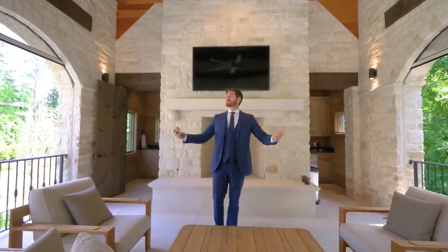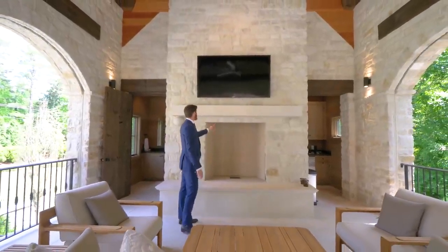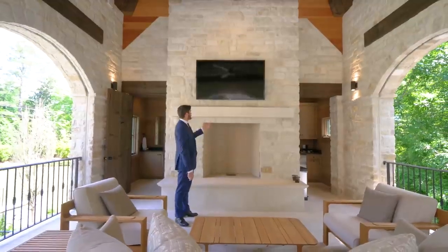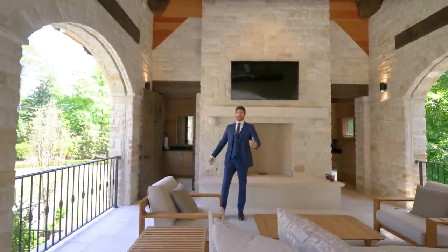But take a look, we are now inside the loggia. Behind me, oversized wood burning fireplace, keeping with that theme of the limestone. We have a flat screen over the fireplace, but you're not gonna really be watching that. I feel like there's a lot more to do than watch TV.